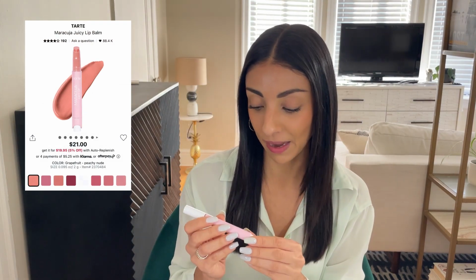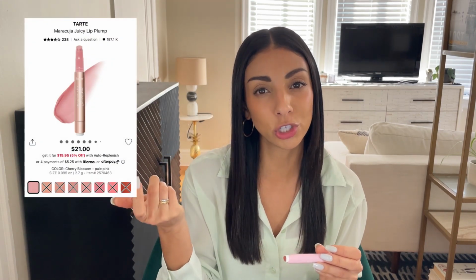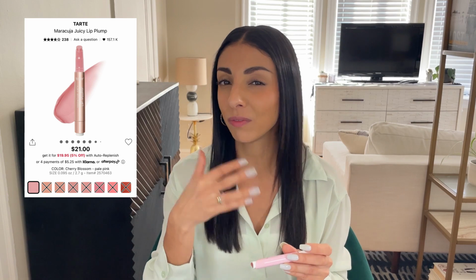I'm probably not saying that right. Their little juicy lip balms. These are amazing. And they're tinted, so they're tinted lip balms, and they've got them in a regular lip balm, and then they also have them in a lip plumper version. I just don't do a lot of lip plumping products. I don't really like how it feels and all of that. So I love just the regular tinted lip balm.